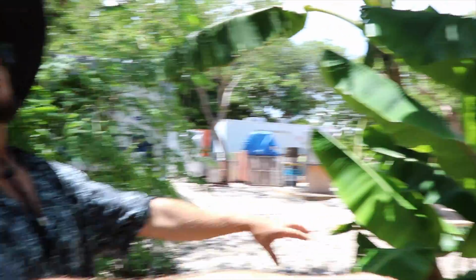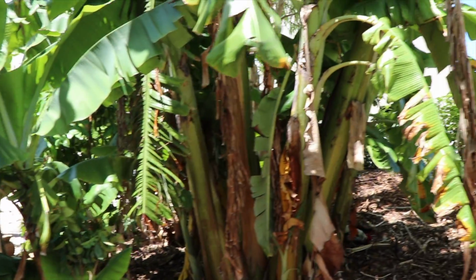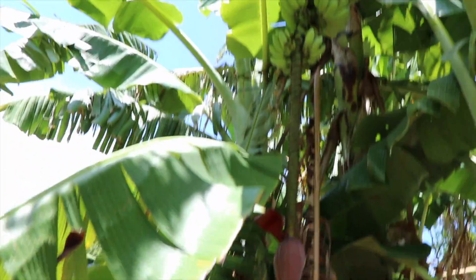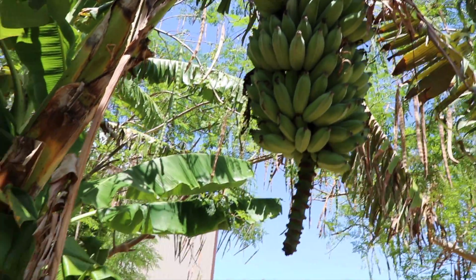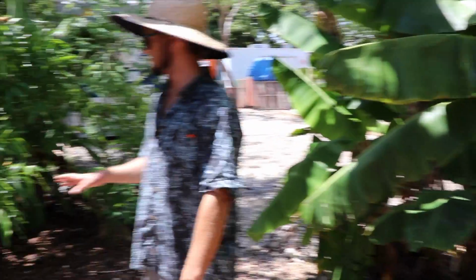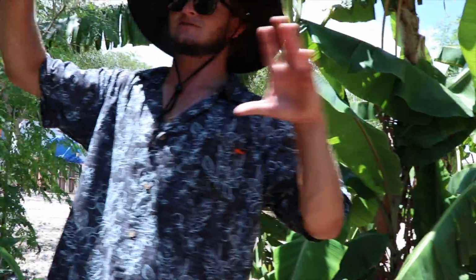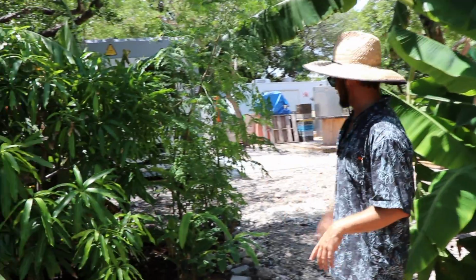This is probably the most diverse banana circle out of everything. So these, I do believe, are Mysores in this big stack right here. These are the Grand Nains right here. You have your red dwarfs right behind us. I saw that beautiful stem. Yeah. This is a sweetheart right here, a little pinker hue to it. This goes a beautiful red flower. The bloom on this, when your finger drops, it's like a giant red sunset. And then you've got your green dwarfs on the side over here.